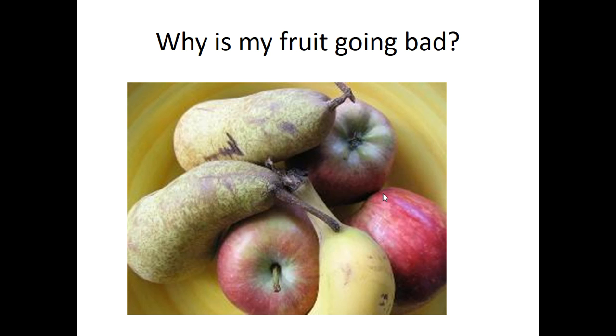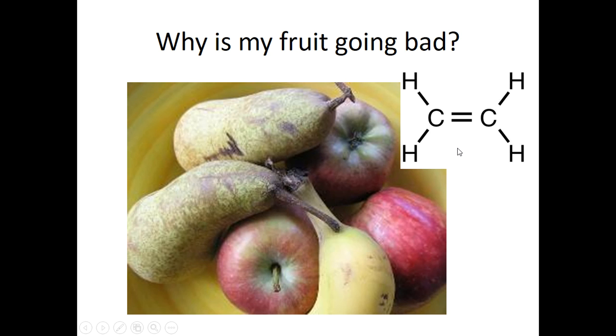Well, it's not really going bad. It's actually ripening, because the more aromatic it is, the more things will come and eat it in a forest. It's got to project that stuff out. But if you want it to ripen faster, of course, you can use this crazy stuff called ethylene.